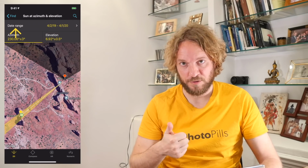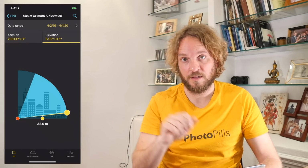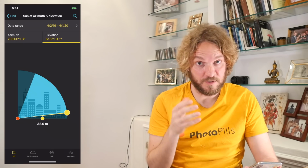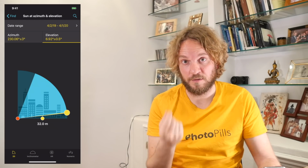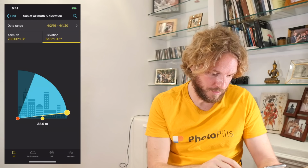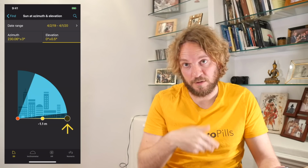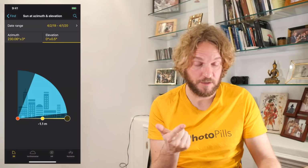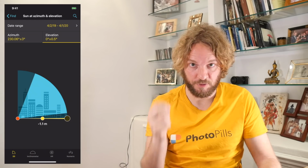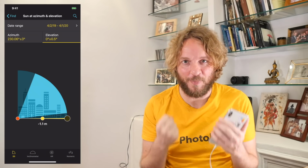Step 5. Set the elevation of the sun. We've set the day range, the azimuth and its tolerance, and now tap on elevation to set the elevation of the sun. I'm looking for a sunset through both arches, so I need to set the elevation of the sun to 0. I need to lower the sun here. So if I do it, the sun falls in this dark sector area. This means that for the day range I've selected and the azimuth I've selected, the sun will never be at 0 degrees of elevation. So there is no sunset through the arches. The shot I want is not possible.